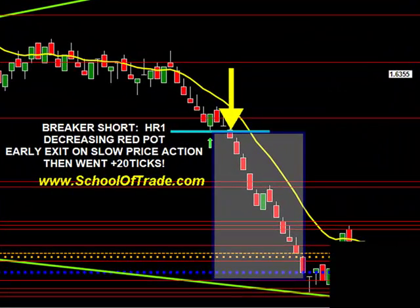This one was just before noontime, and of course we saw a decreasing red pace of the tape. And I exited early on this trade, right? Entry at 63.40. And what happened in this trade? Good example. We got into it. We saw price action literally die on the table. No pace of the tape, no speed, not going anywhere. And I, of course, told everybody in the room, I'm flat. I got out of the trade because we didn't see him go anywhere. And then what happened? It went 20 ticks in my direction.